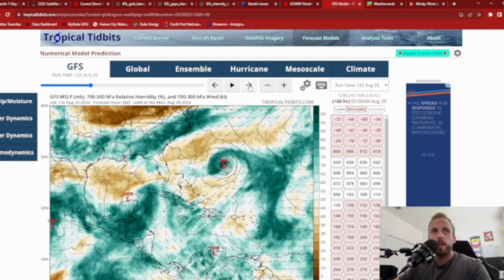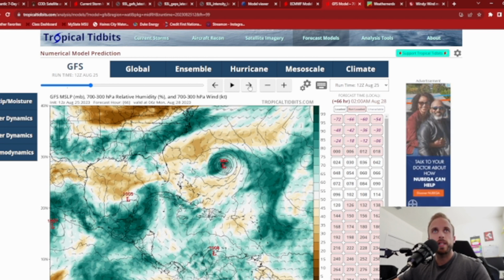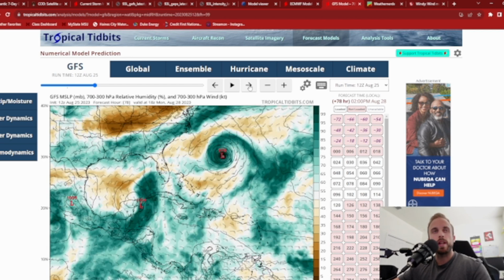We have 93L chilling, kicking it over the Yucatan Peninsula for now. It is expected to meander and linger for at least about 12 to 18 hours, depending on when the steering pattern can finally kick back in and begin to pull her north and eventually northeast.